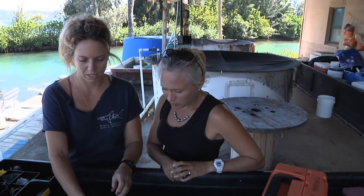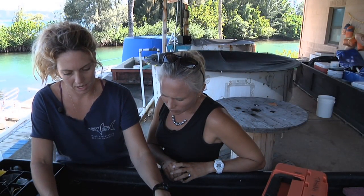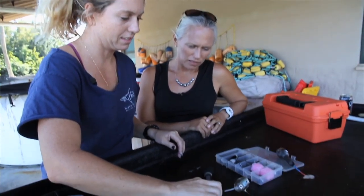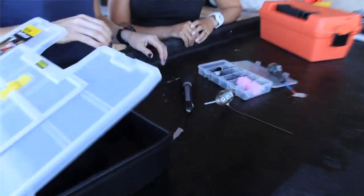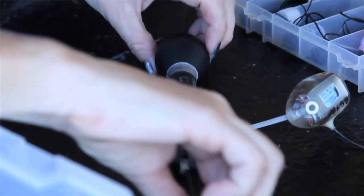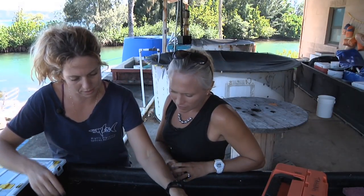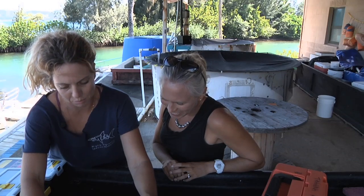Mini PATs are new. These are the mini PATs, and this has a little bit more sophisticated machinery on it, and it's the newer version of this tag. This tag is called the Mark 10. These are all Wildlife Computers tags. The Mark 10 does the same thing, but in this version, it's obviously a lot smaller.